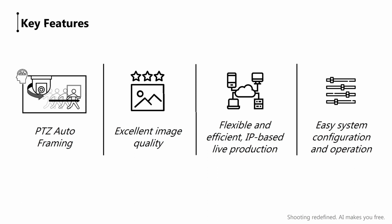Some of the key features, obviously, the one we're talking about the most right now is the PTZ auto framing. But then, in addition, outstanding image quality. Sony is known for its imagers and its image quality. And again, this camera is not lacking in the picture quality. Also, flexible installation and an easy setup.